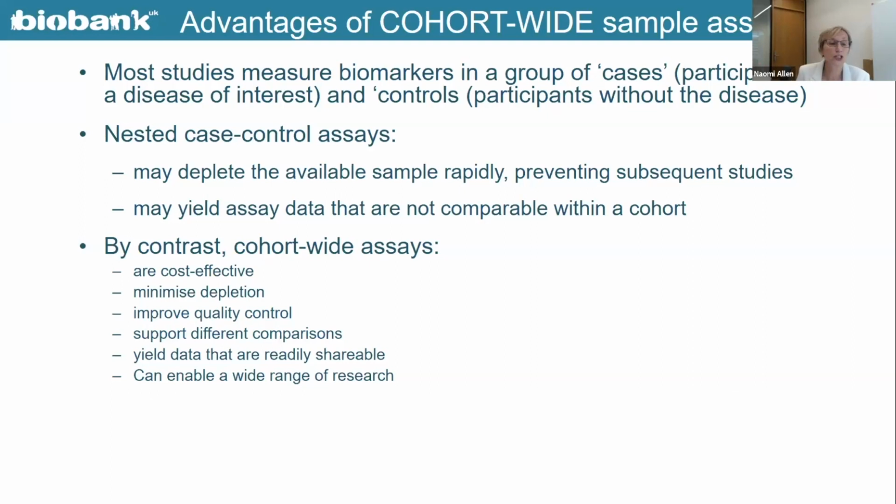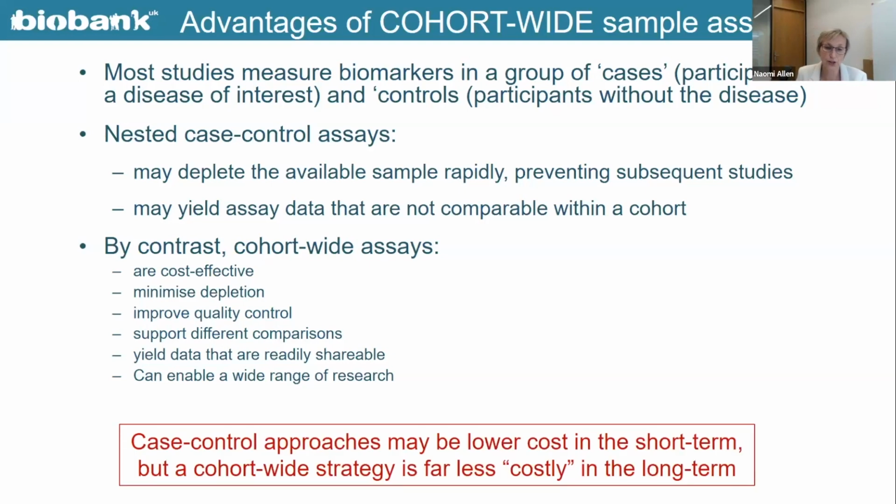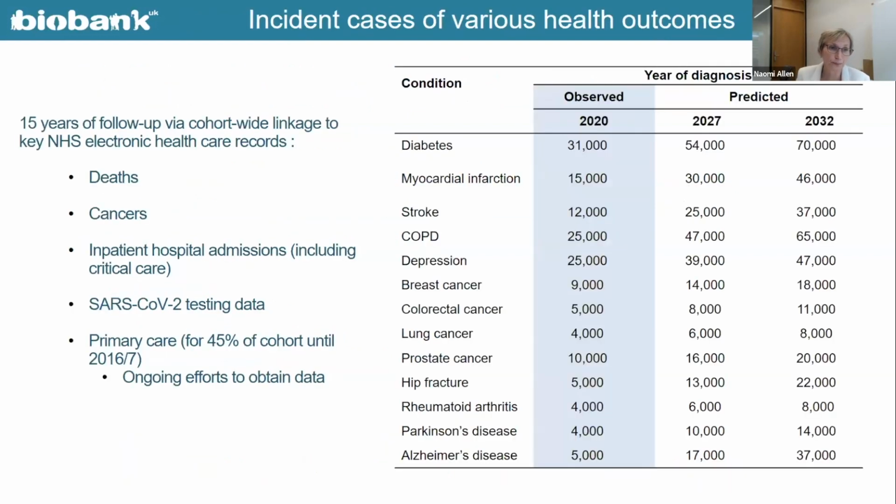It minimizes sample depletion, massively improves quality control of the data. You are comparing data directly from one individual with another in the cohort. They're directly comparable. The data are readily shareable and quickly shareable with researchers, and it can enable a very wide range of research. So while the case-control approach in previous studies is often lower cost in the short term, having all of these biomarkers done on the full cohort is far less costly in the long term, and it's something that UK Biobank has been a strong advocate for since its inception.